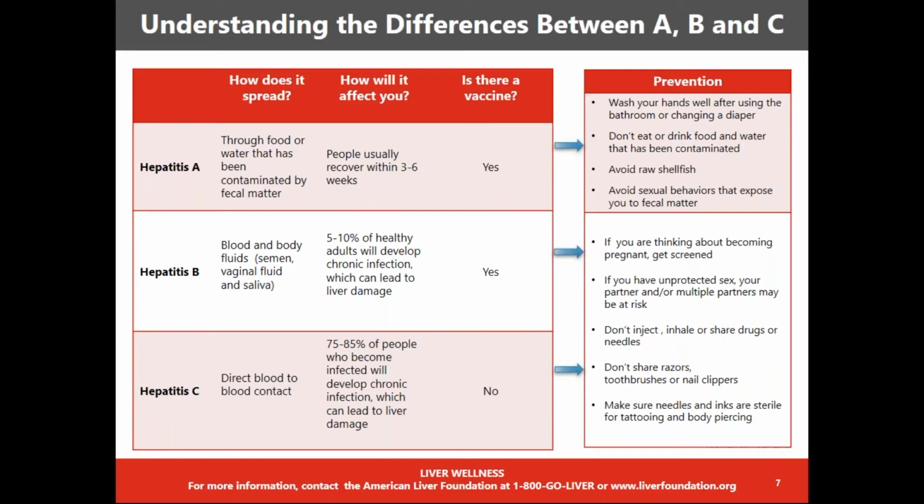So there are differences between the three, hepatitis A, B, and C. This slide is really involved, so I'll break it down. It says hepatitis A is spread through food or water that's been contaminated by fecal matter. So if somebody is preparing you a sandwich and they've used the bathroom and didn't wash their hands, or if shellfish has been contaminated from certain banks in the sea, in the area where the fishes come, there might be a high concentration of bacteria and stuff like that. And it's really easy to get, but also mimics food poisoning.